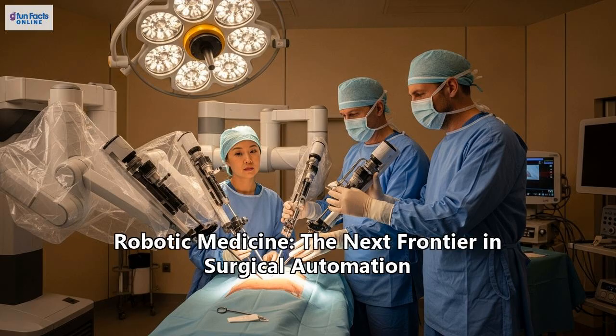Of course, it's not all smooth sailing. These robotic systems are incredibly expensive to buy and maintain, which is a major hurdle for smaller hospitals. And surgeons need extensive, standardized training to become proficient and ensure patient safety. These are real challenges that need to be addressed for this technology to become truly universal.